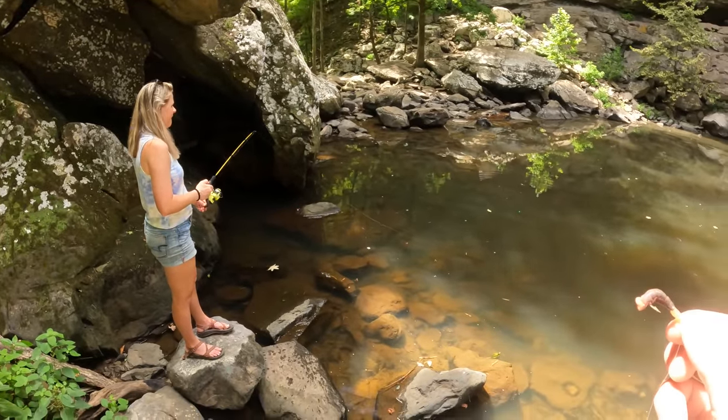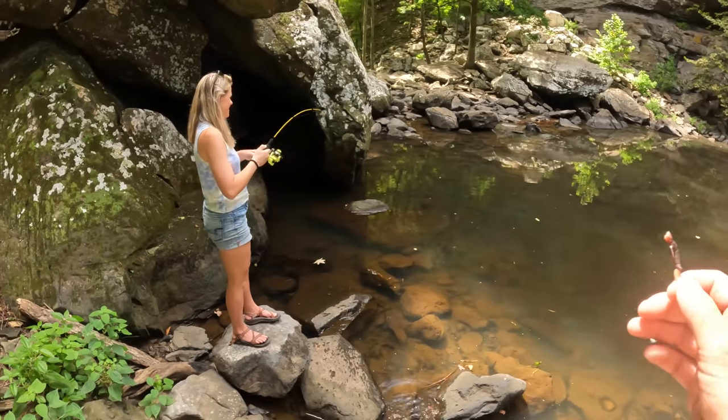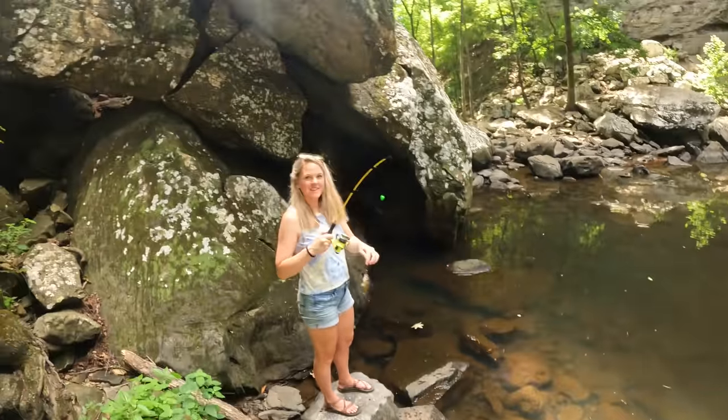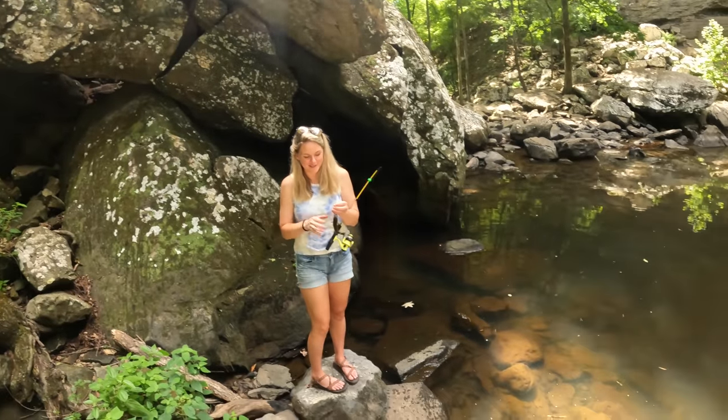I can't believe he didn't get smoked. Oh, there he is. There he is. A little guy. What a cool spot to catch fish. Look at this, look at these rocks. Look where Jay is standing right now. This is an awesome place.